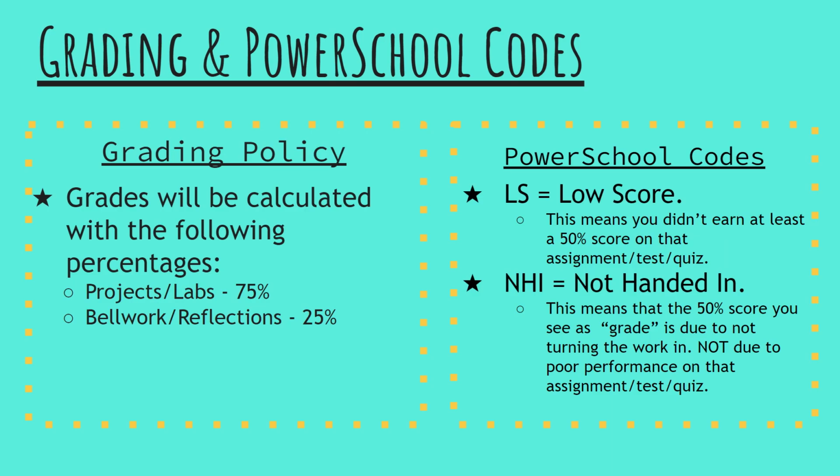All right, grading and PowerSchool codes. The grading policy is that your grade is going to be weighted. 75% of your grade is going to come from the projects and labs that we do here in the classroom. The other 25% are going to be different bell works that we use to get started at the beginning of a topic, or reflections that we might be doing at the end of a topic.